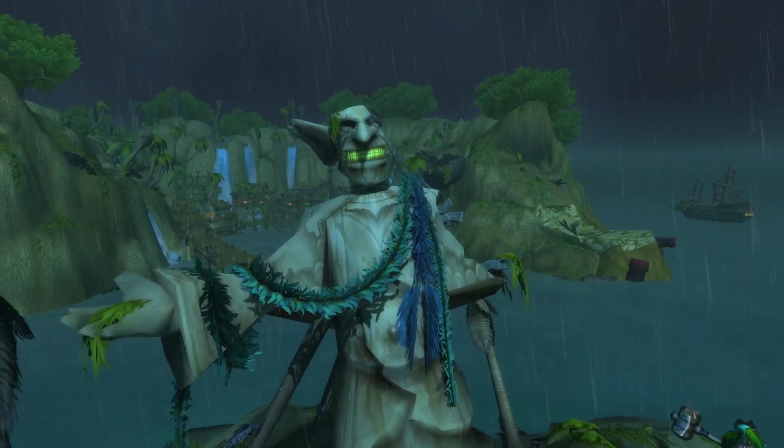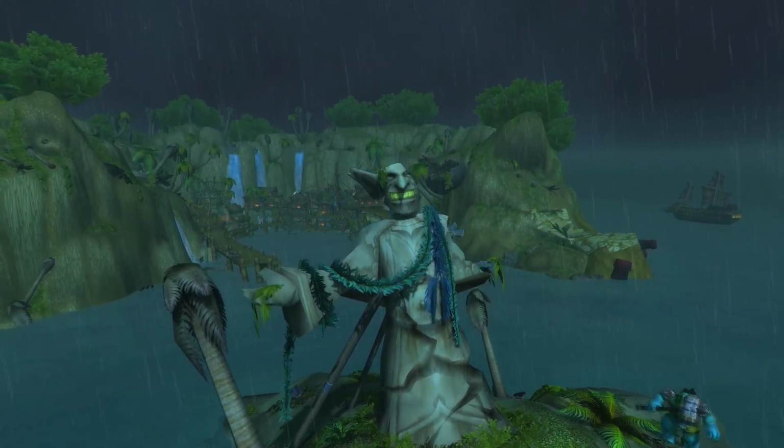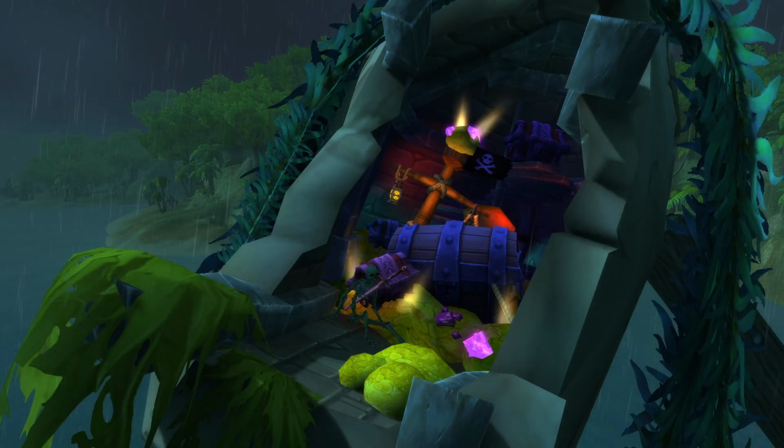Hello everyone and welcome back to another episode of Pointless Top 10, a show where we make top 10 lists out of pointless things. Why are we flying by this pointless statue in Booty Bay? Because inside pointless things are treasure.